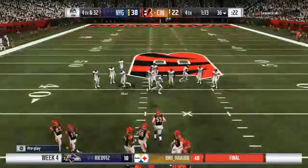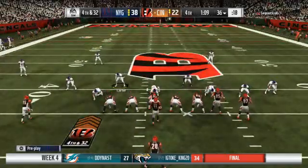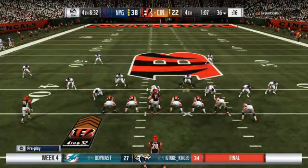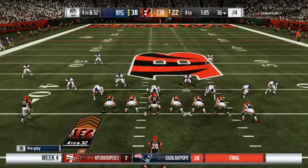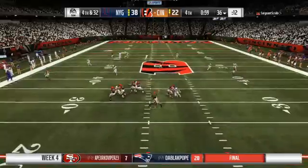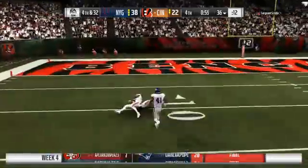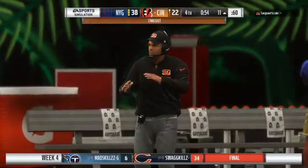All right, they're going to try and keep hope alive here on fourth down. They're going for it. Gone, gone, gone, gone. He'll look to throw. Now a desperation throw deep downfield. This is caught inside the 15.